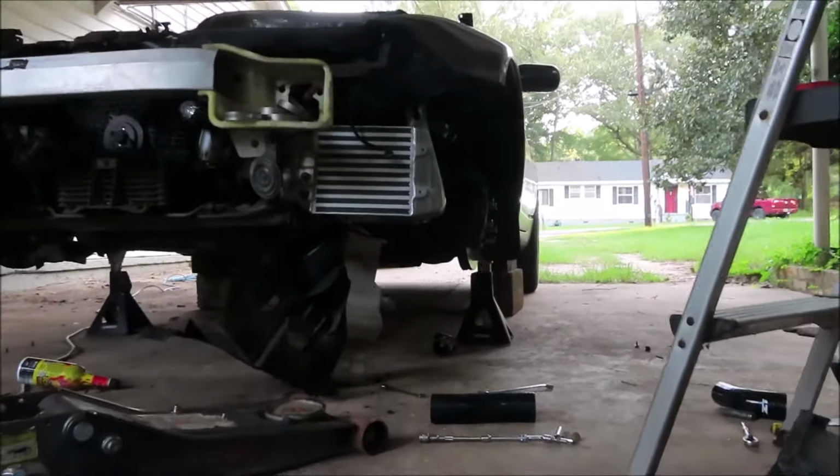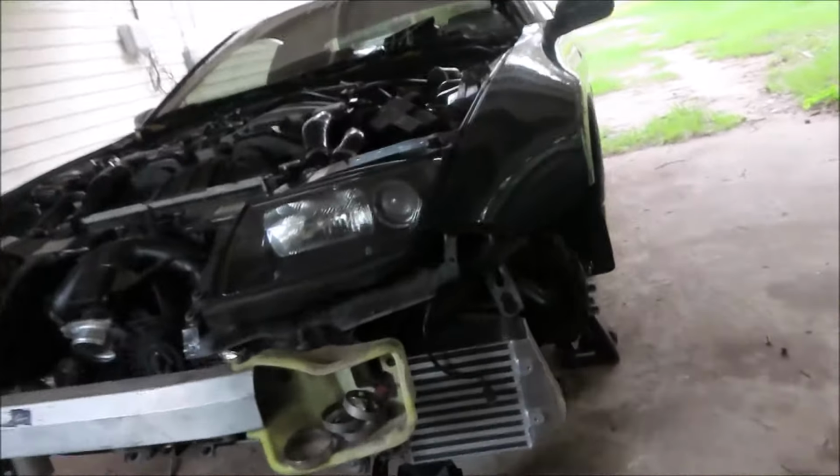Make sure this coupler was on right, because it was kind of fitting weird. And no lie, I'm probably gonna take the bash bar off so I can get a better look at it. So that's how it's looking. Looks small on camera, but in person, dude, that's a beefy intercooler. And I'm ready to see what this is gonna boost now.